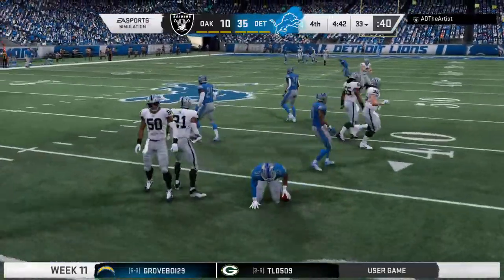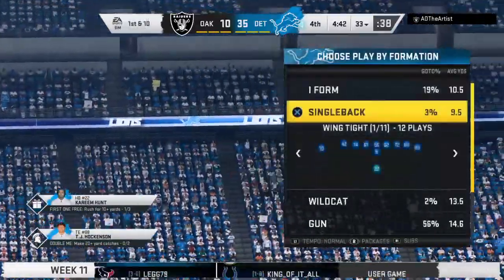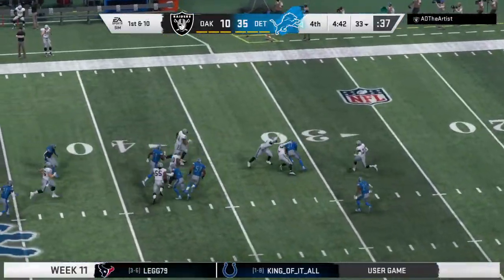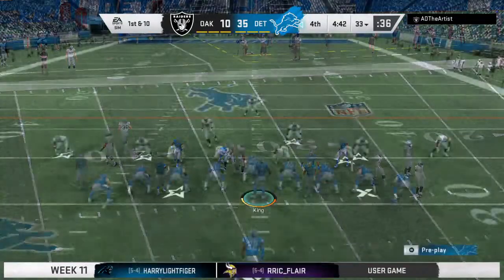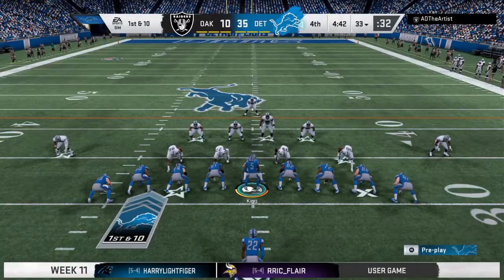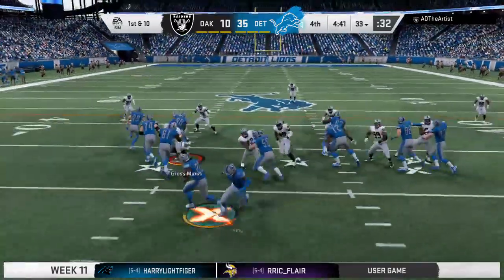A big kick that time, 52 yards. And the offense will take over with a new set of downs. The Lions offense ready to kick off their next drive. We find ourselves here in the midst of a one-sided affair.